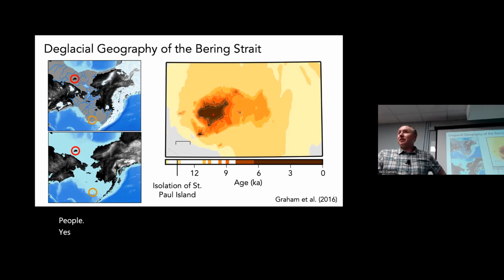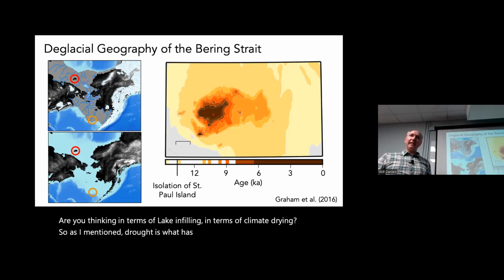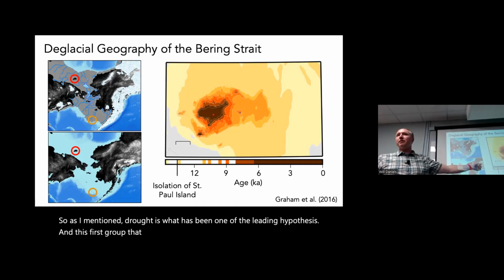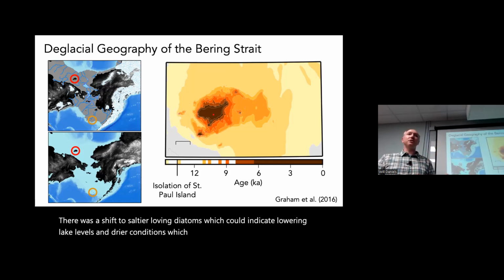Yes, there is. Are you thinking in terms of lake infilling, in terms of climate drying? I think it's sort of water. Yeah, so as I mentioned, drought has been one of the leading hypotheses. And this first group that cored the lake looked at diatom assemblages in the sediments. And they thought that leading up to the extinction, there was a shift to saltier loving diatoms, which could indicate lowering lake levels and a drier condition, which supports the drought hypothesis.